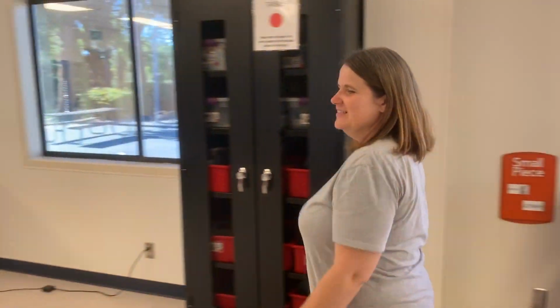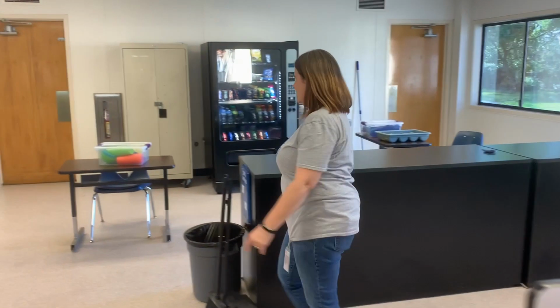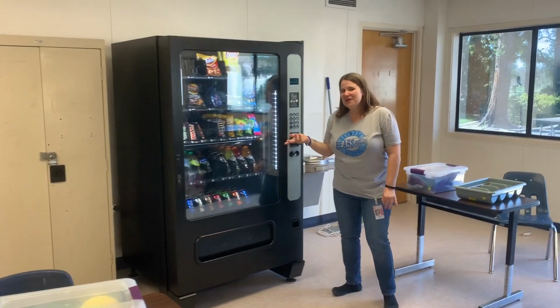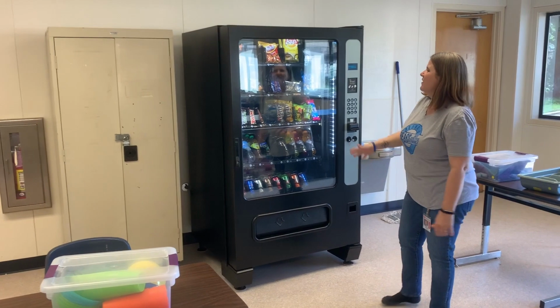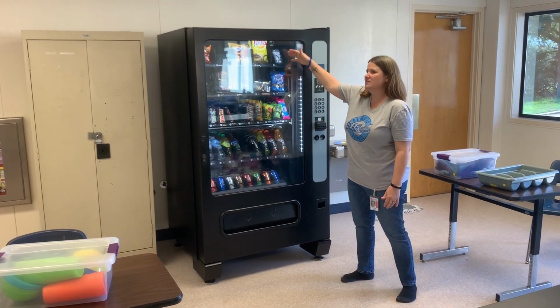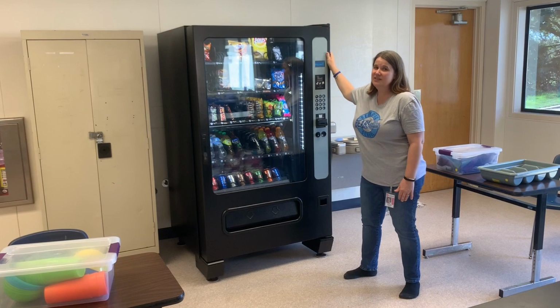We're going to come out and check out the changes in food service. Probably the biggest change you can see is the vending machine. Before we had that cabinet and a refrigerator, but now we have a vending machine. The bottom two racks are cool and the top are for our snacks, and they're at a regular temperature. This is a fully functioning vending machine.